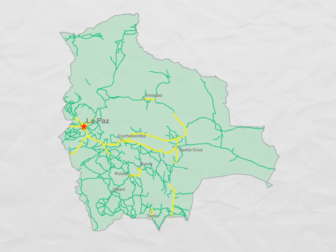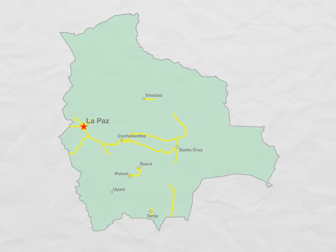Now we have Bolivia's major roads, paved and unpaved. The unpaved major roads are the ones in green. Whatever condition they're in, they're major routes for transporting people and goods between and across the country. Let's take those away. And this is what we're left with, all of Bolivia's paved roads. This is all. Makes you wonder, doesn't it?